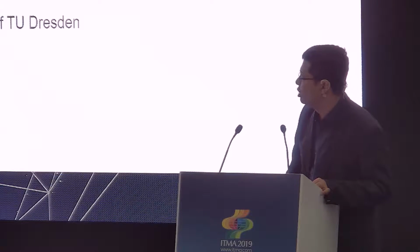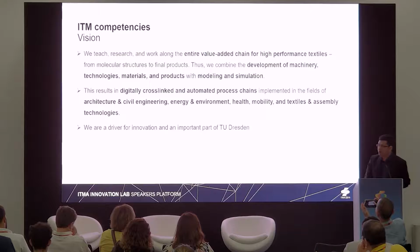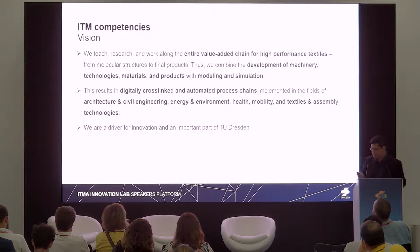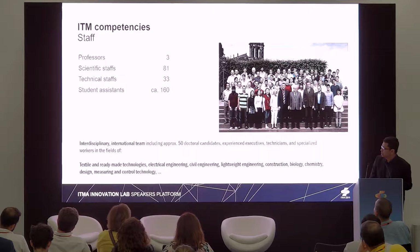The competence of our institute, ITM, is that we teach, research, and work along the entire value-added chain for high-performance textiles, from the molecular level up to the final products. Thus we combine development and simulations, as well as product development and also machine development. I will focus today on the machine development. This is our staff: we have a scientific staff of up to 81, and technical staff and student assistants up to 160. They are helping us make successful research.